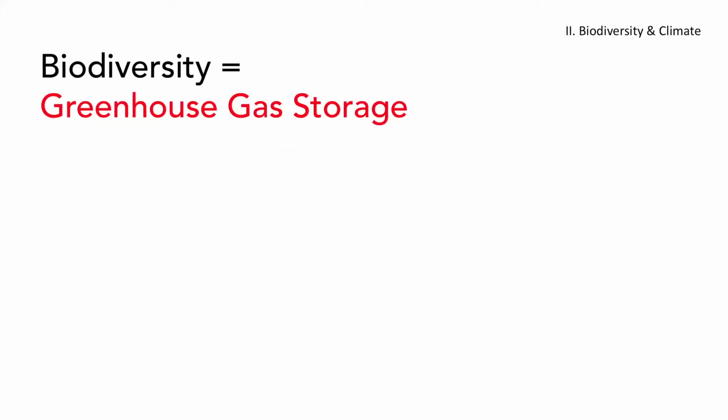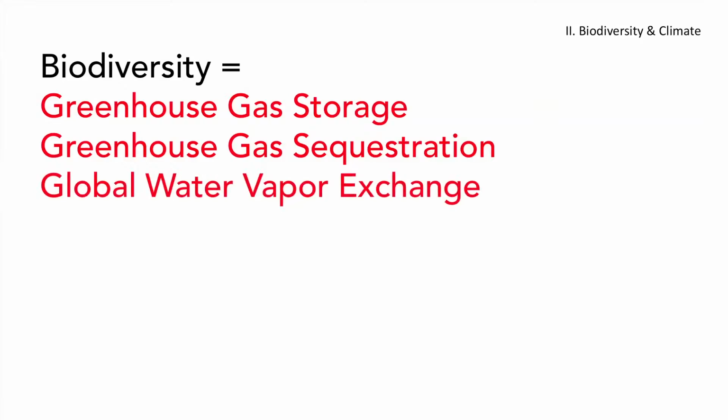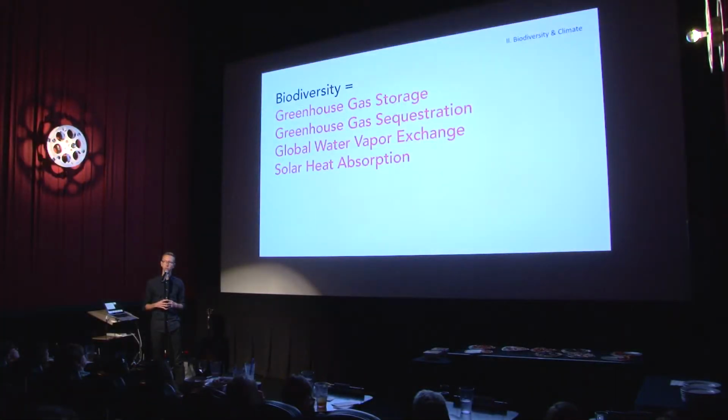emissions reductions, global warming emissions reductions faster by working with biodiversity. And I'm going to break these things down a little bit. The other two big principles of heat absorption and water vapor circulation have the potential to slow the rate of global warming, which, as you saw, is scale jumping at the moment.